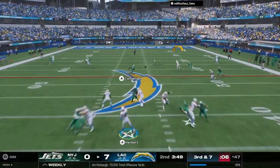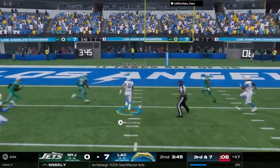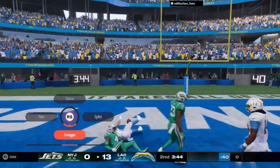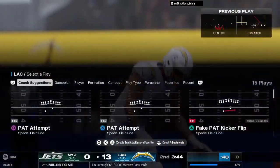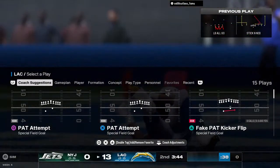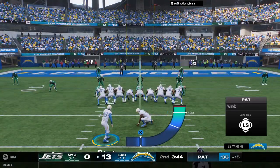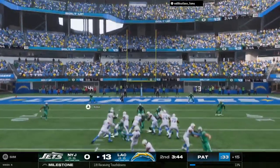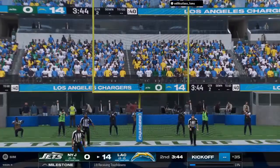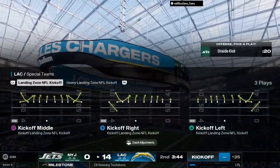Working from the gun here, it's Herbert. He has the first over the middle. And he is in. Touchdown, Los Angeles. The Chargers pull out in front further, 13-zip. Matt McConkey with a touchdown. Point after try is good by Joseph. And the Chargers double their lead to 14.